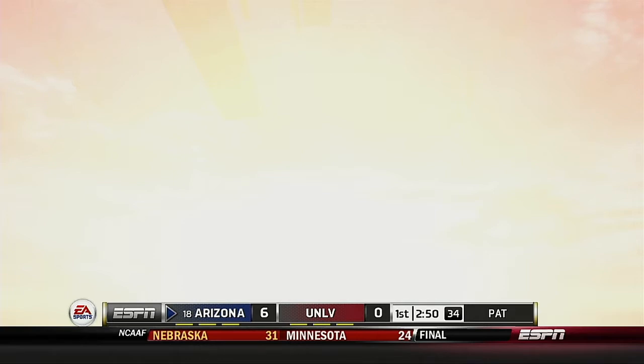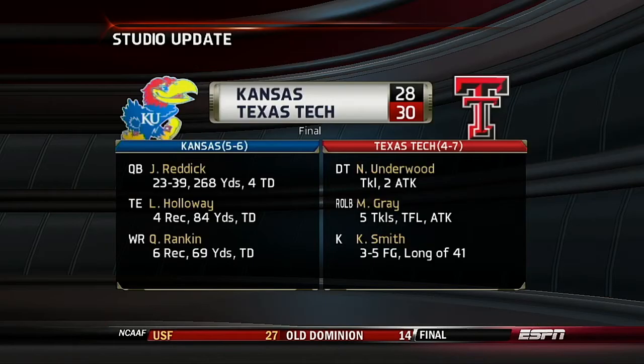Here's an update from the studio and Reese Davis. The football's flying all over the lot in the Big 12. And for Kansas, they've lost a tough one, eliminating them from bowl eligibility. The Red Raiders prevail by a deuce. All right, Reese, back to our game.